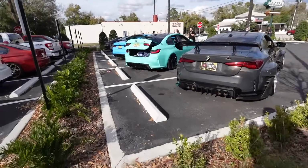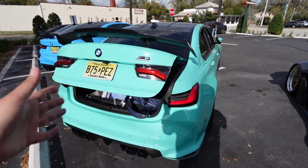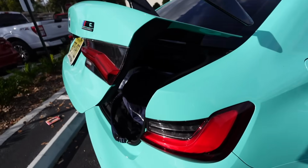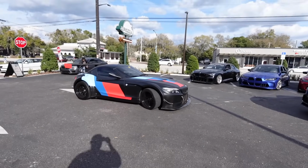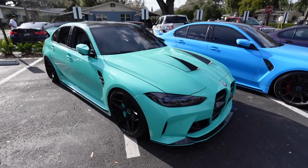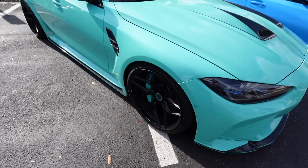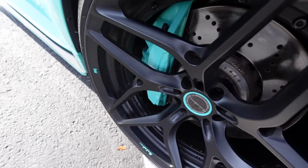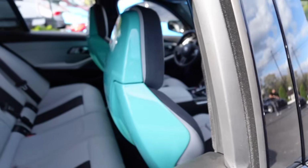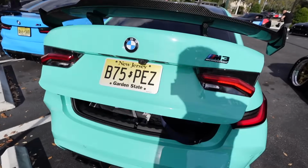Crazy lineup. G80 M3? No way this is paint. That is crazy. Sufi, all the way from San Diego. He's part of us as well. But damn, this color on the G80 is freaking sick. It's like a Tiffany blue with the Tiffany blue calipers. All the color matching. That's fire. And Tiffany blue on the back. That is crazy.